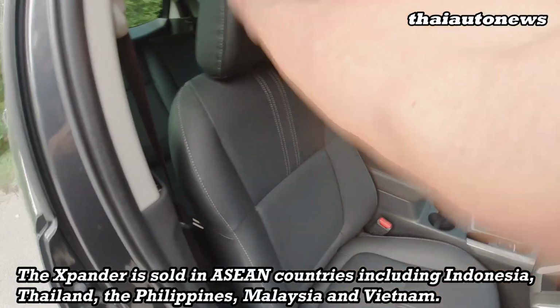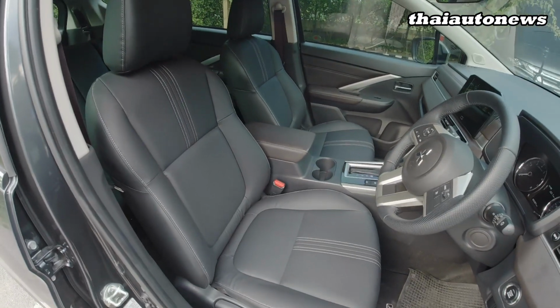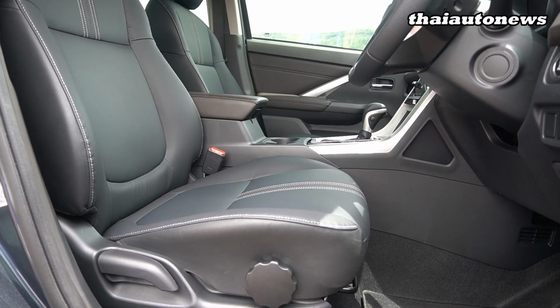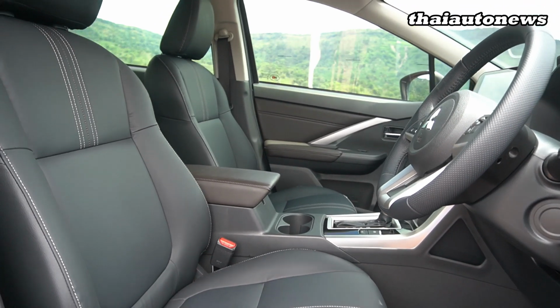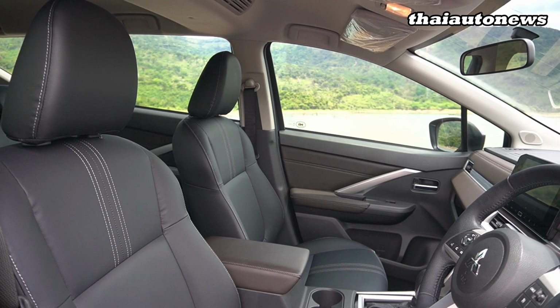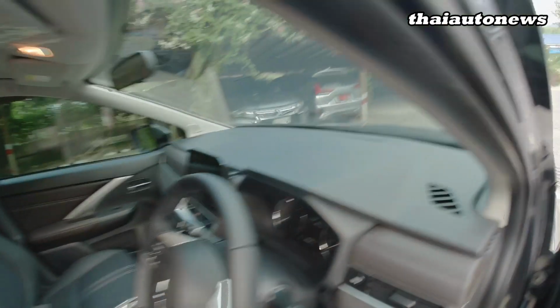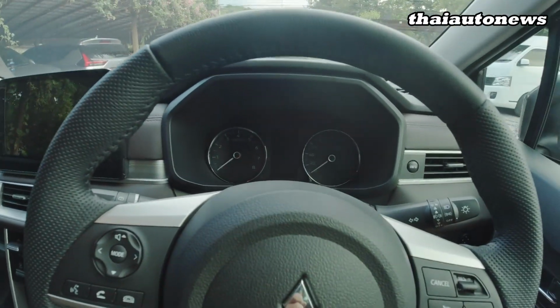Starting out with this synthetic leather that's also heat resistant. So you park this car under direct sunlight and it's not that hot inside. The seats aren't so hot because of this special synthetic leather. And okay, let's get inside. Let's fire up the engine.